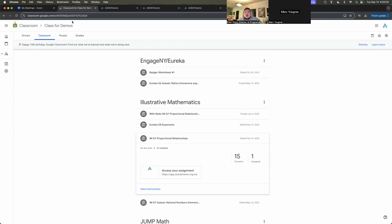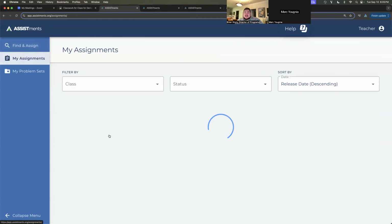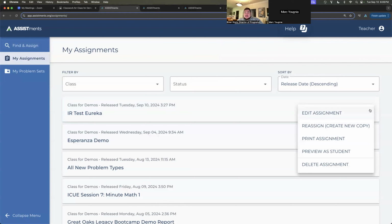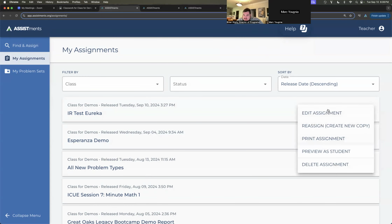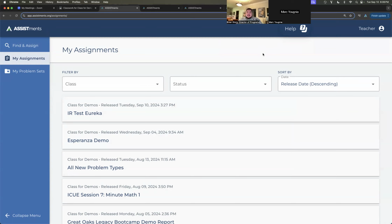And if you go into ASSISTments, let's say you already have that assignment and you just want to make one little change, and you've already assigned it, and it's a custom set, so you don't want to have to rebuild it. You can go to that assignment in the My Assignments tab, click the triple dot, and click reassign. That allows you to immediately reassign that custom problem set with whatever settings you want. Like I said, when you click edit assignment, that will let you change the title, the release date, and the due date. But other than that, once you've assigned it, you can't change it unless you assign it again.